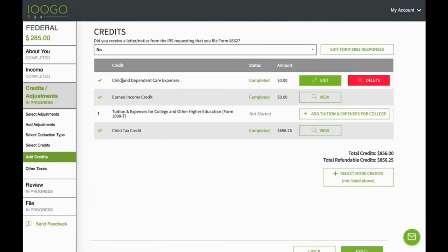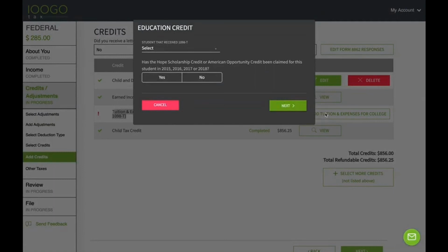Check it out. I want you to see the other credits, right? Credits like child dependent credit, earned income credit, and child tax credit have already been selected. They also have an amount here that I qualify for, but this one right here is still red, and it says not started. So simple as that. I'm going to add the expenses, and there you go.